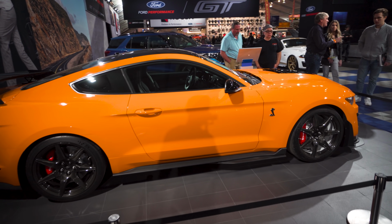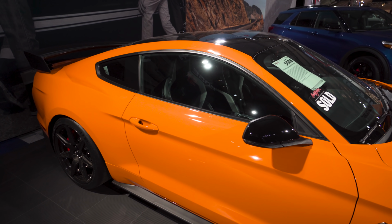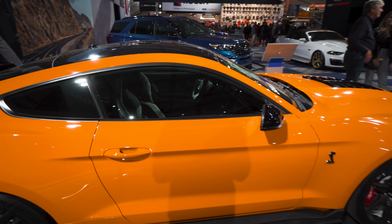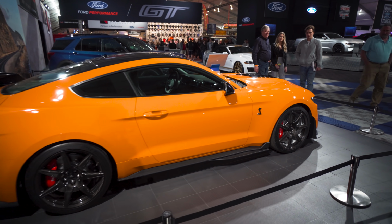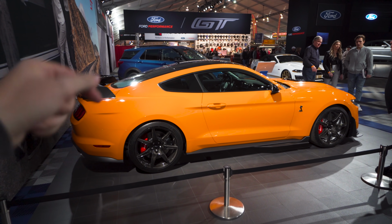The one part that does concern me though is that the interior in these cars, they have like a white leather trim all around it, if you guys can see that. I wonder how it's going to look with different color combos, especially with a black car, if I did get black on black to match my Super Snake.